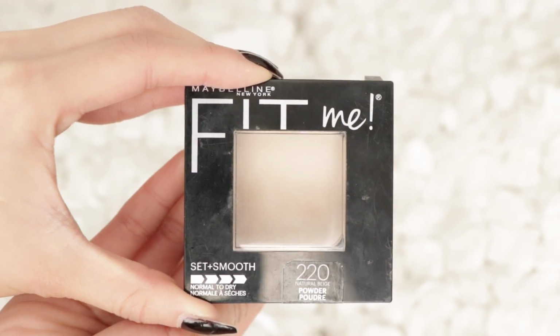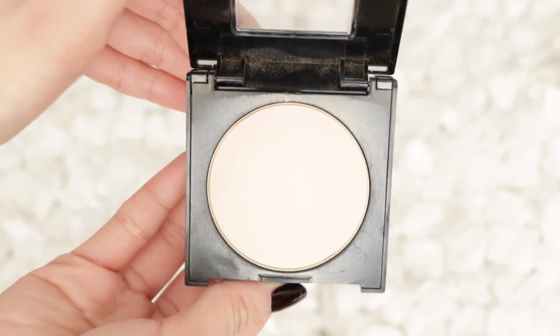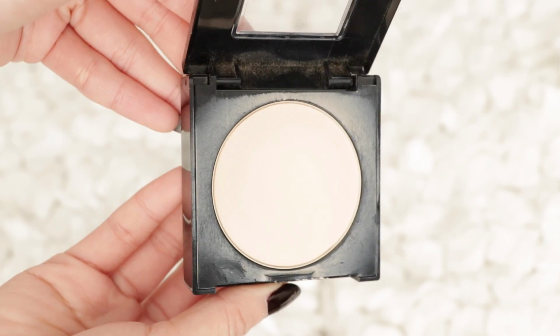The other one I have is from Maybelline. It's the Fit Me Set and Smooth Pressed Powder, and dare I say it's kind of similar to the Giorgio Armani in that it gives my skin a very smooth, natural finish. Of course, there are some differences. The price point of this one is much lower, and I will say if you use too much of this to set your face, it can leave you with a little bit of a powdery finish, which nobody wants. Just make sure you use a big fluffy face brush to buff everything in, and you should be good to go. I feel like this helps to set my foundation just as well as the Giorgio Armani.